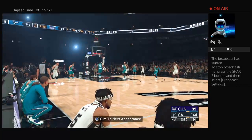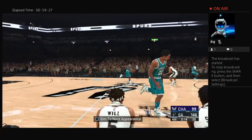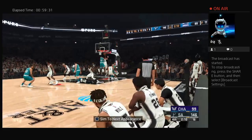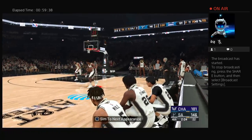Oh, a rim-rattling two-handed jam. Just magnificent. I mean, he punishes the D for lackluster effort. They look a little disorganized there, but the result is an emphatic jam. Well, listen, guys, that was great work, making them pay for the lapse on defense.